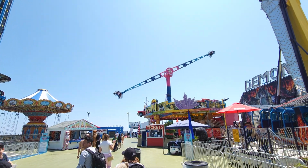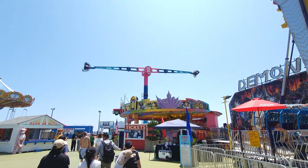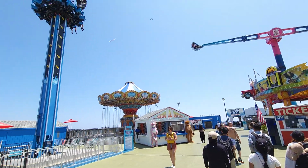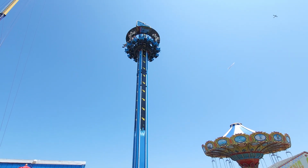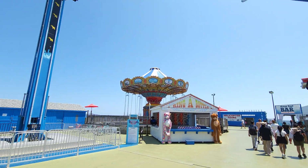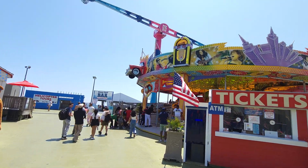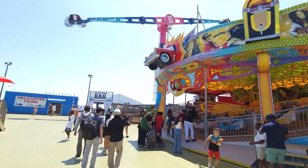And over here you got Mix, which is a giant swing type ride. There's a ticket booth back here. Let's look at the diving horse again there. So that's kind of a neat one. There you go. And then of course back here you got a flying trapeze right behind a ring and bottle. And then here you got a rock and roll, which you see at a lot of these parks here.